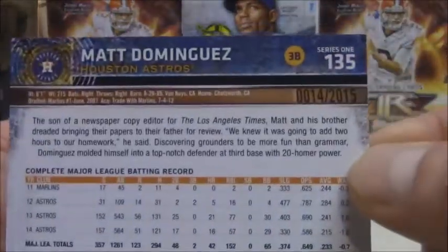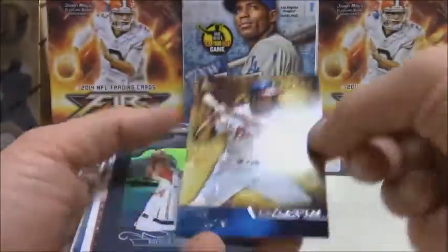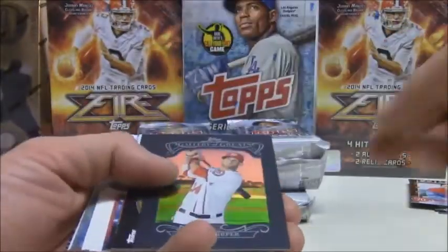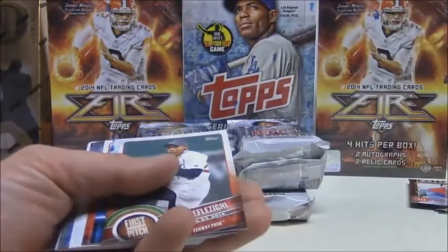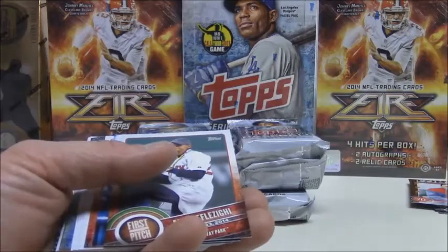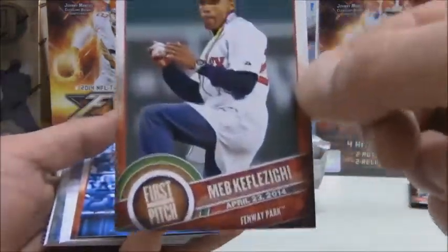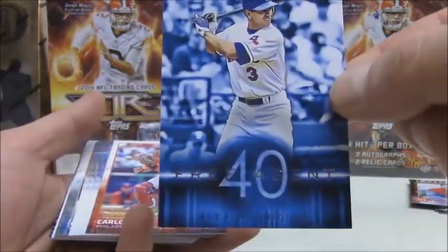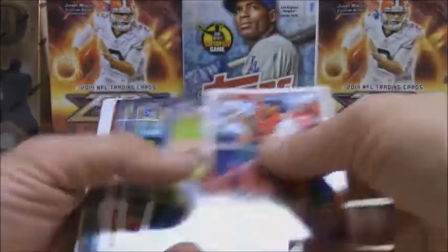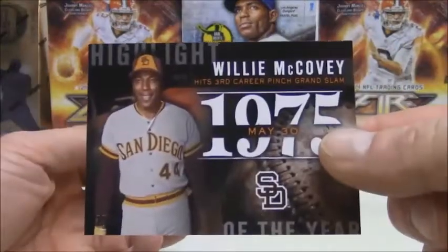Dominguez Gold, 14 of 2015 for the Astros. Farmer Boy Shane, Hank Aaron, Archetypes. Harper, Gallery of Greats. Code. That guy, first pitch. A-Rod, free agent, 40. And McCovey, highlight of the year.